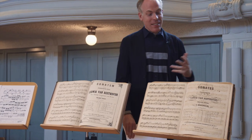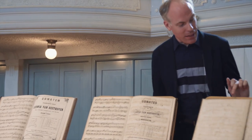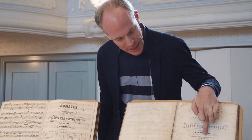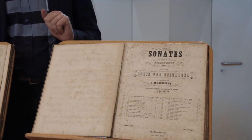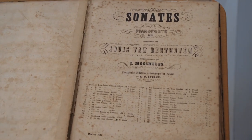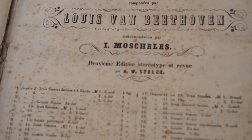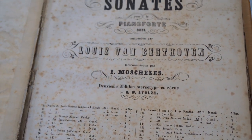Even more strange than that, there was even a second edition of the same fake publication, now once again edited by someone else called Stolze. It's pretty much the same, but some of the metronome markings are actually changed. Moscheles learned about that, of course, and he published a protest against it, so it was a little scandal in the 19th century.